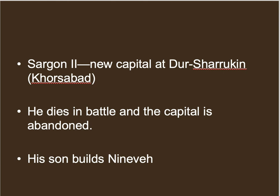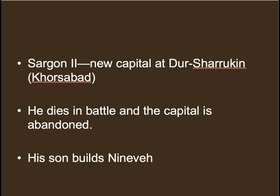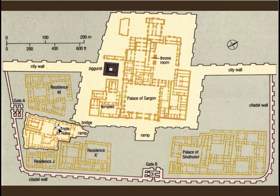Okay, let's take a little look at the capital of Sargon now. So we saw a little bit about Nimrud. Let's take a little look at the capital of Sargon, Fortress of Sargon, modern name Khorsabad. Sargon II builds a new capital called Fortress of Sargon. But when he dies in battle, really only a few years later, I think less than a decade, the capital is abandoned because dying in battle is seen as a very bad omen, and his son builds a new capital at Nineveh. So the palaces at Khorsabad, at Dur-Sharrukin, were not used for very long.